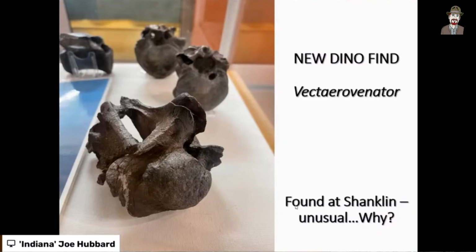I mean, Vectoria comes from the old Roman name for this island, for the Isle of Wight, Vectis. Right, there's even an entire formation called the Vectis Formation. That's in Yaverland, just a little bit up that way, right? Okay, brand new dinosaur discovery discovered this year, Vectoria venata, found at Shanklin, and the one thing they said is it is very unusual to find it at Shanklin.